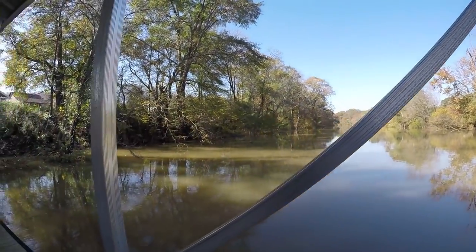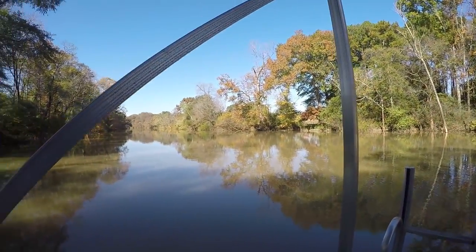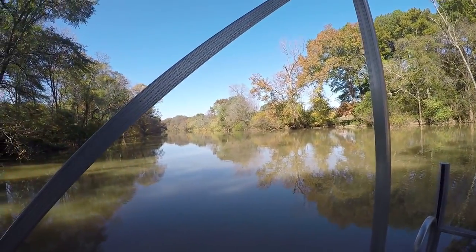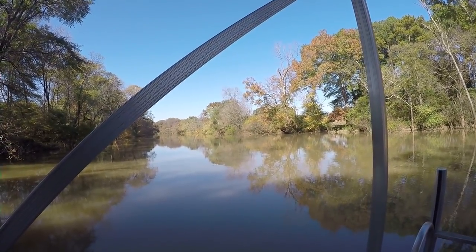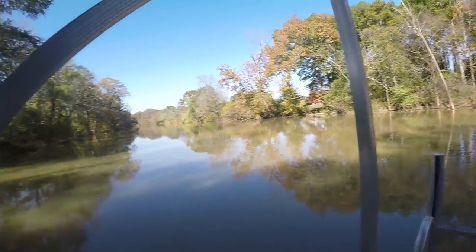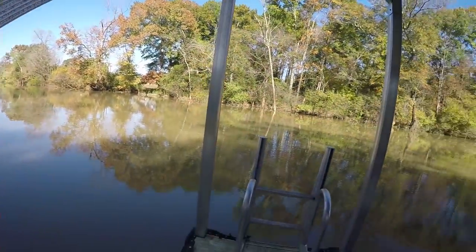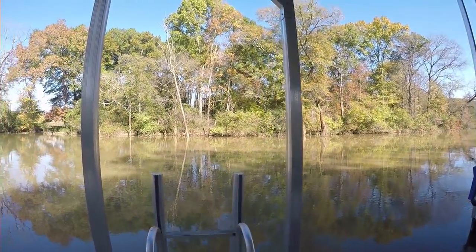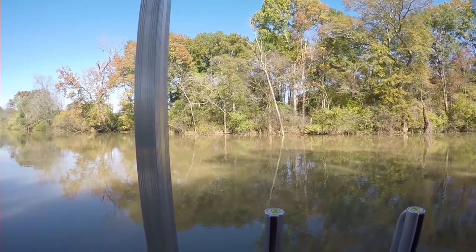All right, guys, this is our second spot. My buddy Sam had to leave, so we ended up packing it up, and I came here. But he caught a small blue and a flathead in the creek mouth. So this is the second spot, and it's from a private dock. I've been here before. Some of you may be familiar with this dock from other videos, but we got a pretty good current out here.